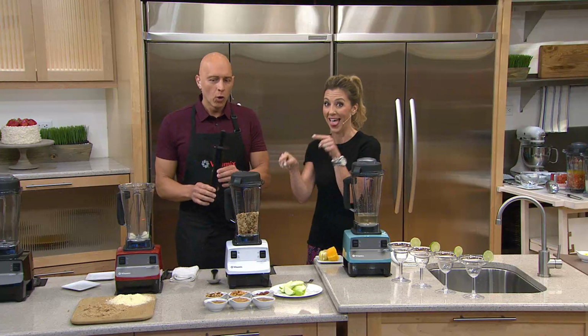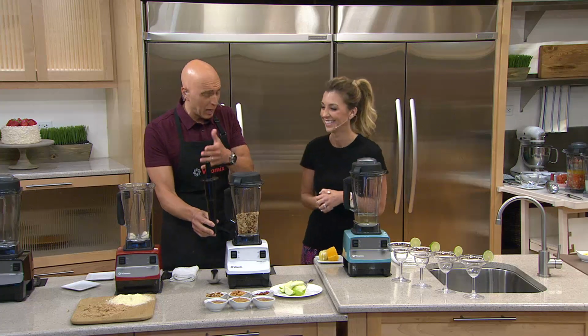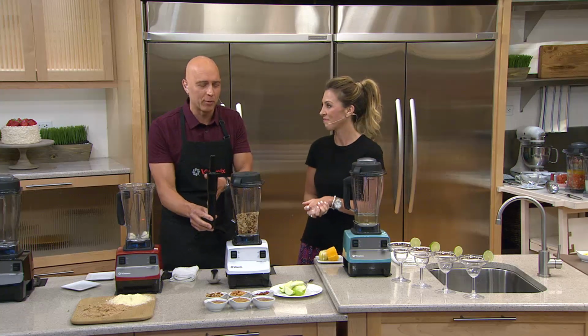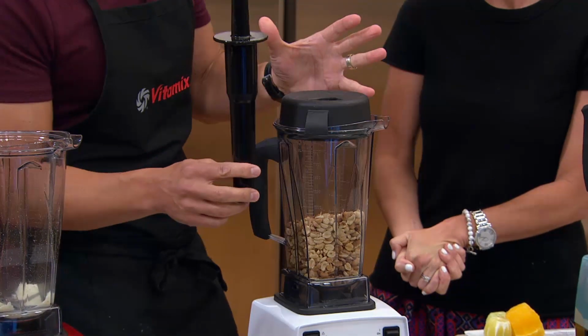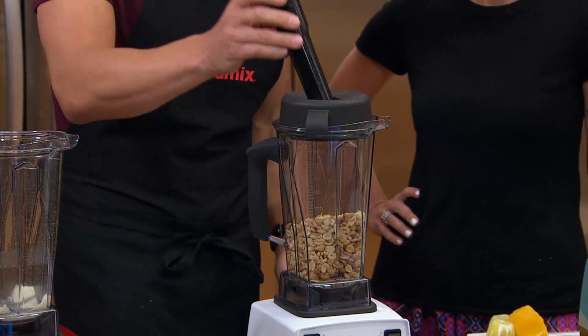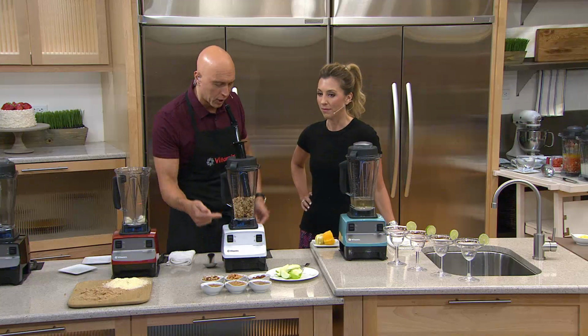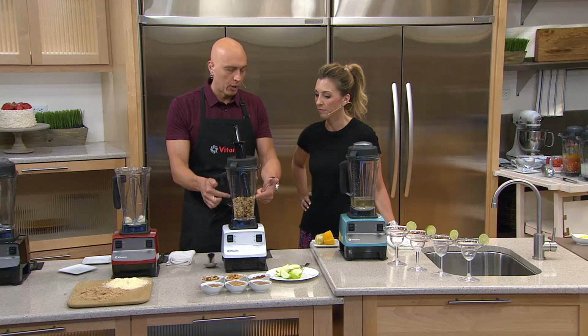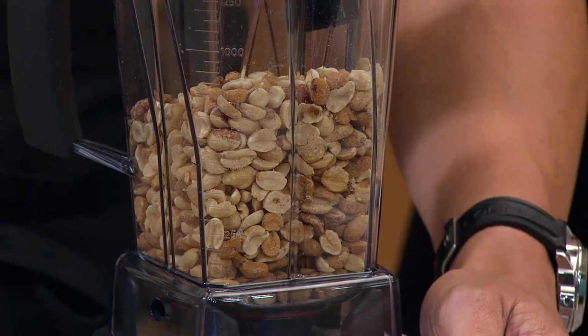Now here's another thing. Before, when we made the frozen strawberry yogurt, I showed you the tamper. The tamper is the one accessory that comes with your Vitamix. This is also what's going to distinguish it from many other machines, because it allows you to do so many different things. We're going to make that homemade peanut butter. Now, you can use almonds, cashews, or walnuts. Here, we're actually going to use half honey roasted peanuts, half regular roasted peanuts, okay? Now, watch this. This is going to be good.